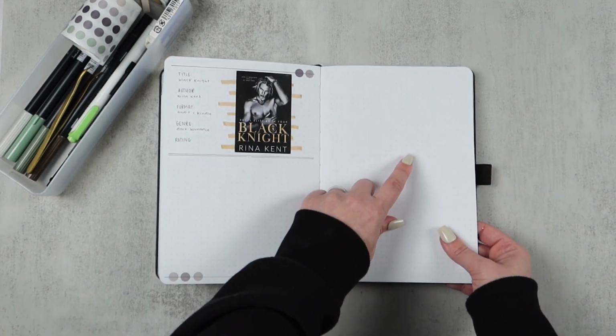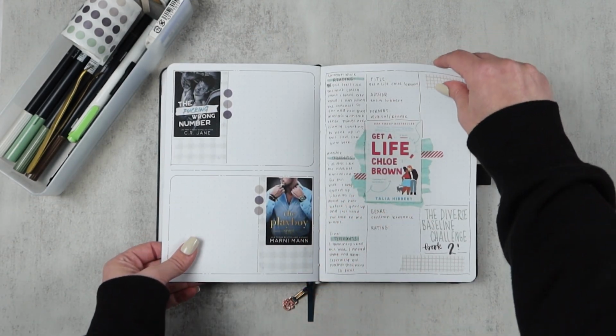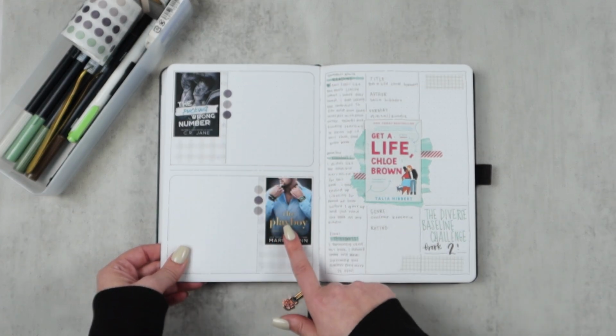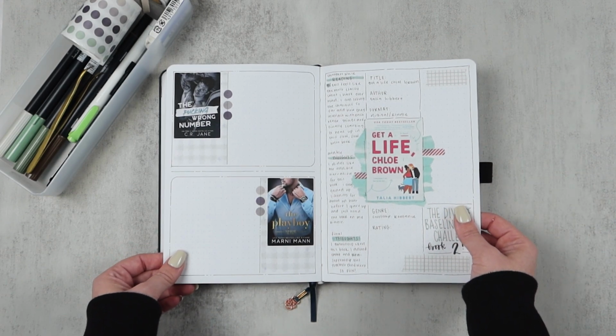I skipped a book cover that needs to go here. And then basically my rating is going to be what size page that I gave it. So these 2, I gave 2 stars. So I just gave it half a page. I didn't really feel like I needed to give that too much space.